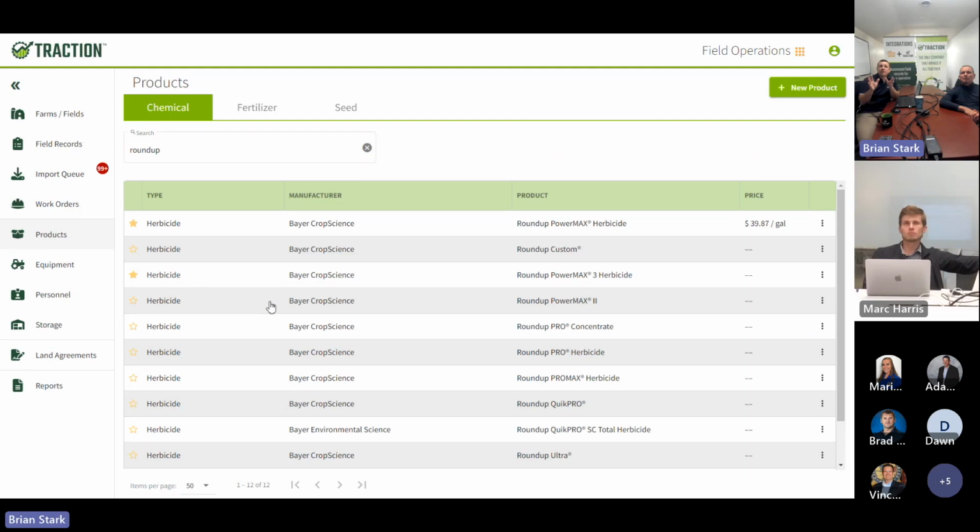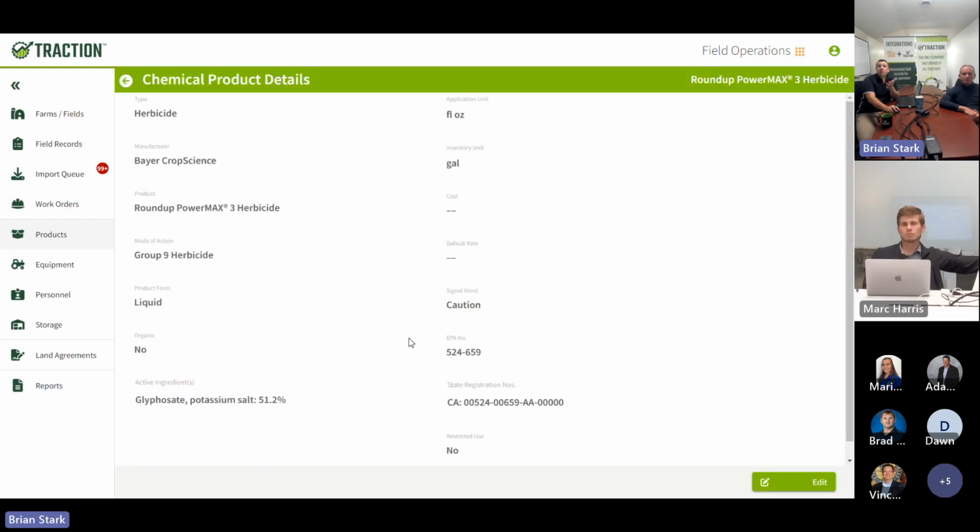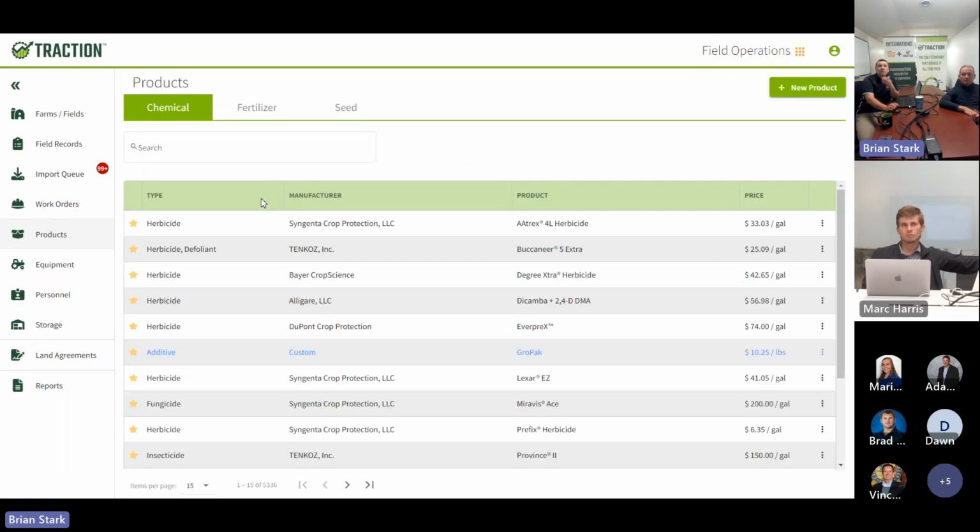What's nice about this in terms of products is for chemicals and seed especially, we're working with a common database, so it's got a lot of information already built in for you. We're bringing in the EPA number, active ingredients, mode of action, all these different types of things for these products. So you don't have to add your own products. You can just pick them out from the list and add them to your favorites.